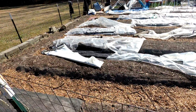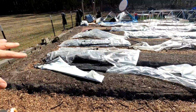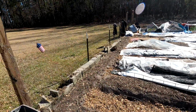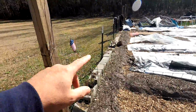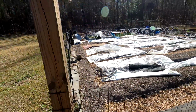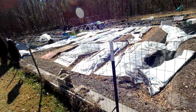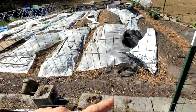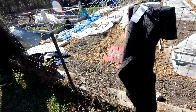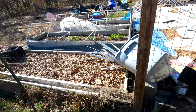All these rows here that you can see underneath the plastic, they're all prepped. We don't have anything planted in all of them yet. Along this fence line here, we will be planting the pickling cucumbers this year. We're going to be canning some more pickles. We're down to our last jar of those, so we have to go ahead and do that.